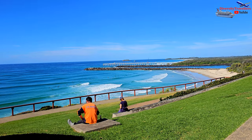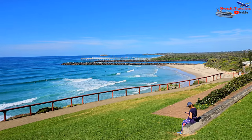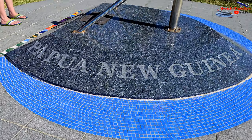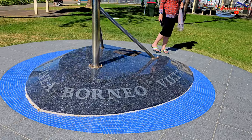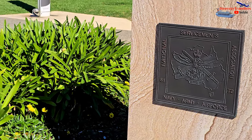Tweed Heads and Coolangatta, located on the border of New South Wales and Queensland, offer a unique blend of laid-back coastal vibes and rich history. On top of the hill, there was a war memorial. The war memorial stands as a solemn tribute to those who made the ultimate sacrifice for their country. As we stand before this monument, let's take a moment to remember their bravery and honor their memory.